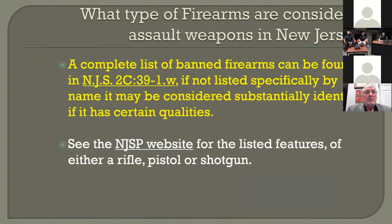Assault weapons. What type of weapons are considered assault weapons in the state of New Jersey? It's a very long list and would take too long to cover here. If you log on to the internet and look up NJSA 2C:39-1, you will find a specific list of all of the firearms that are banned in the state of New Jersey. Also, through the Attorney General's office, there's a list of features that will make them considered substantially identical to the above listed firearms. If you have any further questions, reach out to your local firearms retailer and they can assist you.